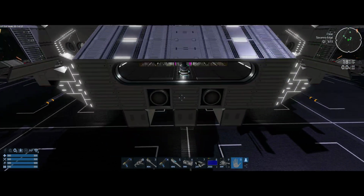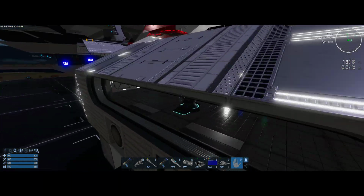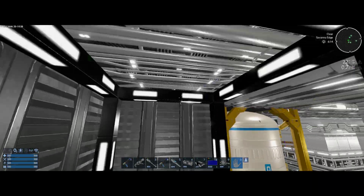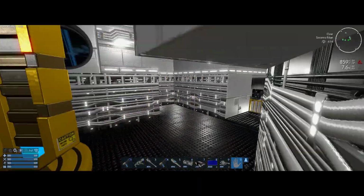Huh, so it drives in reverse. No, wait a minute. Yeah, that is a reverse cockpit. It's cool, so you can fly this the other direction as well. Nice. And we got our gravity thrusters.